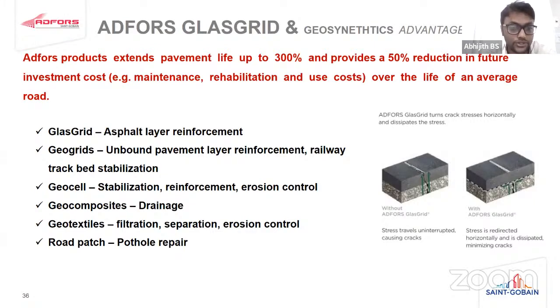And erosion control. Geocomposites you can use for drainage, but you should have the permeability: what is the inflow permeability, in-plane permeability, and out-of-plane permeability. Such parameters are required before giving the solution. And for geotextiles, again, the opening size, the tensile strength, and the permittivity. For each case we can propose a geotextile, and we have a road patch for pothole repair. Depending on the extent and severity of the potholes, we can provide a suitable product. This whole thing extends the pavement life significantly and provides a 50% reduction in future investment costs such as maintenance and rehabilitation over the life of an average road.